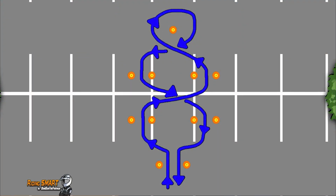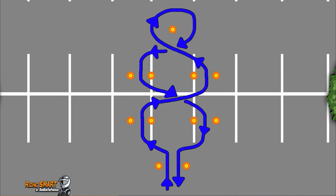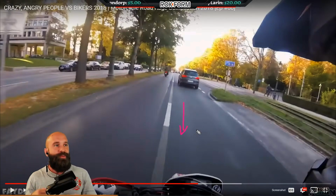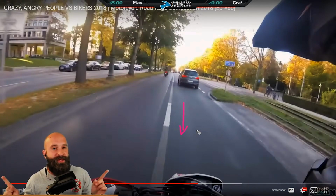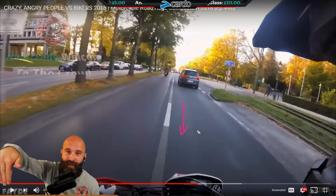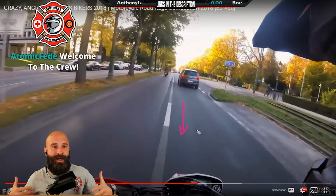But the main thing is I need you guys to understand that you have multiple options. You don't always have to slam the brakes, which will cause you to dump the bike. You progressive brake, but you can also swerve left and right if you have those escape paths. And if you have to, you can accelerate to get yourself out of that situation, but then slow it down a little bit because you don't want to accidentally go too crazy.